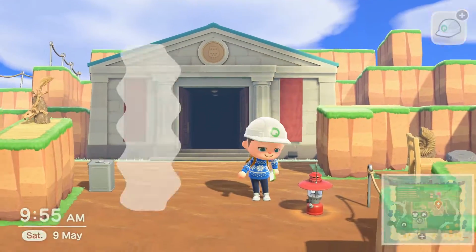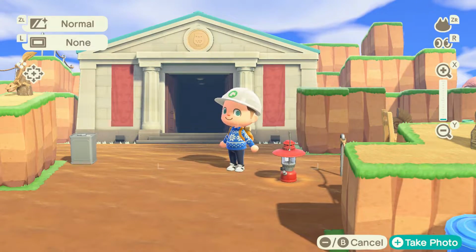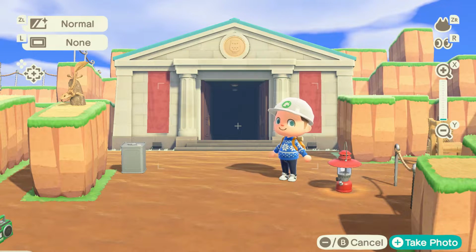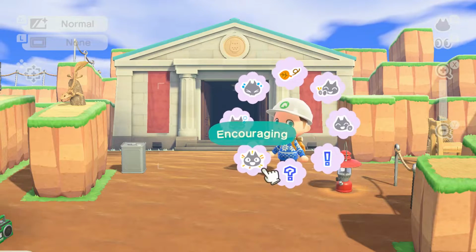Do I want to zoom in? Not really. I haven't quite got the camera figured out yet. Right, what pose do we want to do?